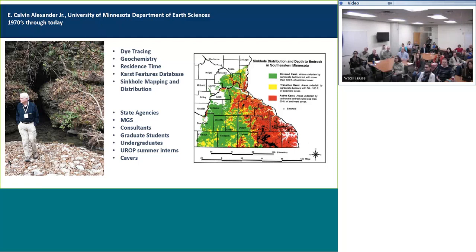But Calvin's interest really went away from planetary science, where he got his PhD studying moon rocks, and he really got interested in dye tracing and conduit flow in southeastern Minnesota. So the majority of the work that occurred in southeastern Minnesota, Calvin basically either was involved with it or his lab ran the analysis with it. So a lot of what we're presenting here is either related to Calvin or was completed by Calvin.